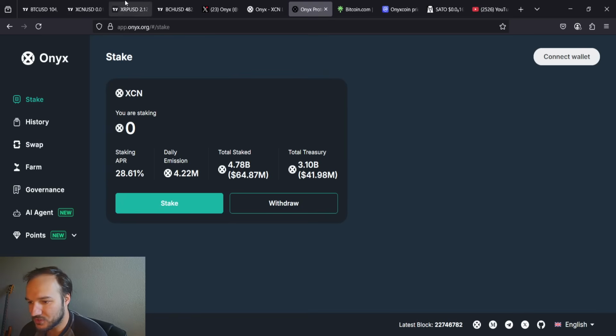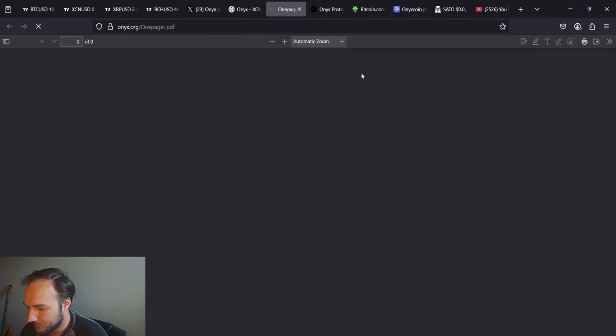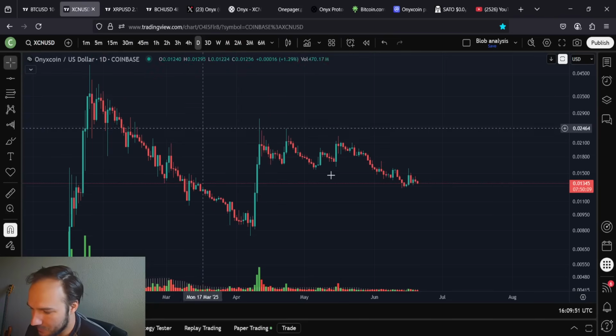But there's just a lot of cool things going on with OnyxCoin. This thing has several things. Let me see, what was it that I was reading here? Hold on. It's even talking about RWAs, real-world assets. Optimized for institutional adoption, it supports enterprise-grade financial applications, DeFi, and real-world asset tokenization. There are entire crypto projects that are just this, you guys, you understand this, right? And then you've got the AI. You've got all these different things going on with it, man. It's pretty damn cool, and I think this thing's undervalued as hell.